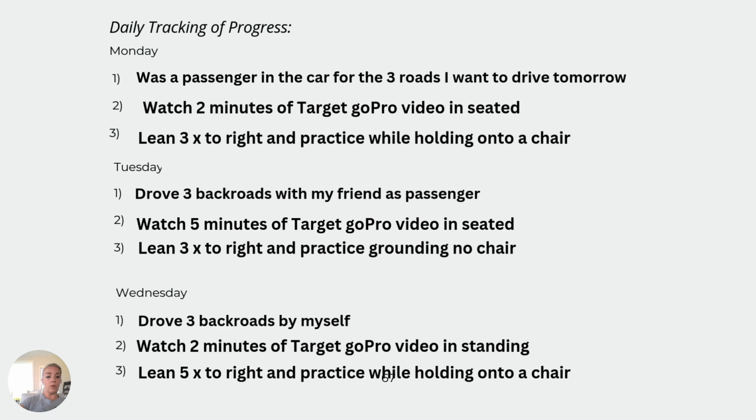Monday, for the Target goal, I watched 2 minutes of a GoPro video on YouTube in seated. And then thirdly, on Monday, I leaned to the right 3 times while practicing holding on to a chair. Why did I hold on to a chair? Because it gives you more groundedness. It gives you more somatosensory support. So again, you're in control of that motion. You have a goal and you did that task.